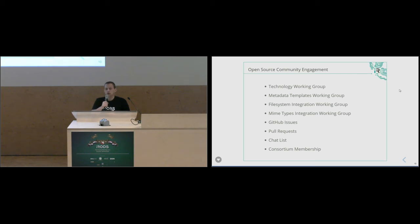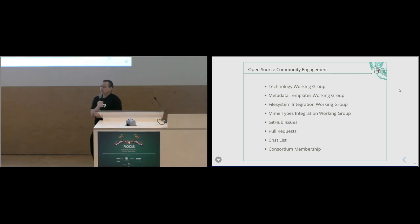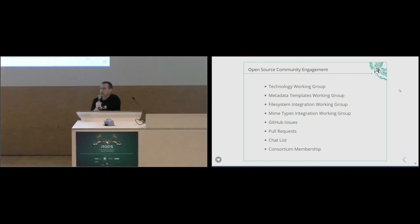So the question is about authentication protocols, if there are plans to support additional ones. We support many, and we support through CAS. We can support pretty much anything that CAS supports, as well as through PAM. So I guess it's CAS through PAM, is that right, Mike? No. Is it PAM through CAS? Yeah. But the answer is yes, of course.